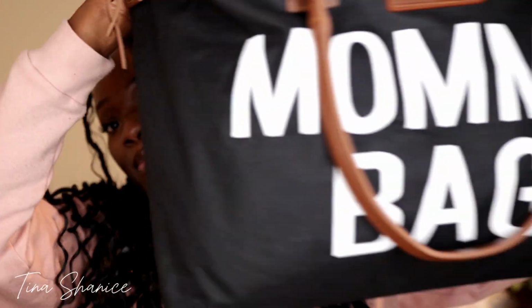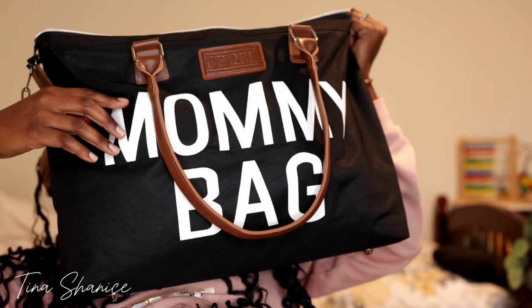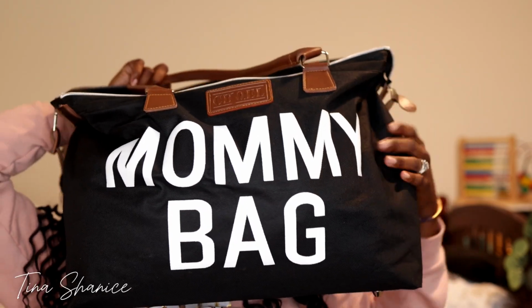Let's get started. First of all, I never packed the hospital bag. I did look up a list of things that will be essential, but I honestly just packed things that I felt like I would need. So first of all, this is the bag that I'm using. It is my mommy bag. This is so cute. Somebody gifted that to me with my last little one. I didn't get to use it. I don't think I ever packed a hospital bag or was able to use a hospital bag in my previous birth. So I definitely made sure that I have one this time around.